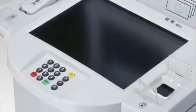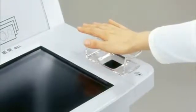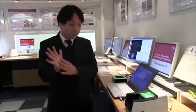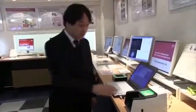In Japan, many banks already use vein scanning technology as an added security measure in their ATMs. Shinzaki also showed me the company's next-generation biometric identification system, which uses both palm veins and fingerprints.